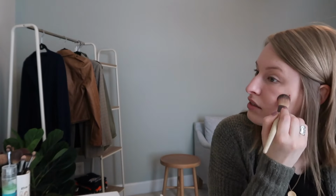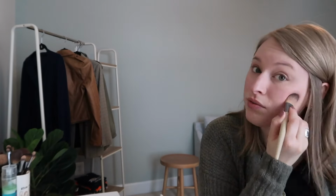So this is a Pippi Longstocking look, if you remember that. This is the Milani cream blush in the color Rose Romance. It's actually called their Cheek Kiss. It's liquid blush. So I like using this, especially on days where I'm not powdering my whole face, which is a day like today.